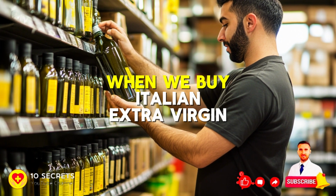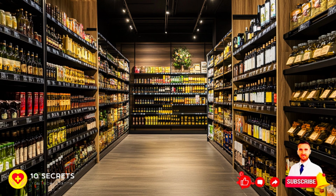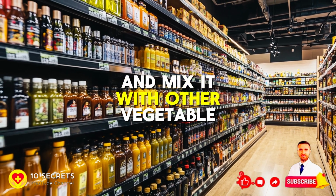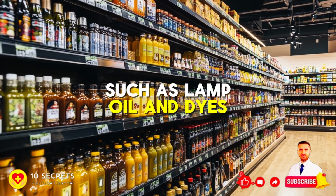It is said that when we buy Italian extra virgin olive oil, there is a high chance that it is neither Italian nor extra virgin, and in some cases it may not even be olive oil at all. Some counterfeit olive oils take real olive oil and mix it with other vegetable oils that are cheaper. But in certain instances, they even mix it with non-food substances such as lamp oil and dyes.